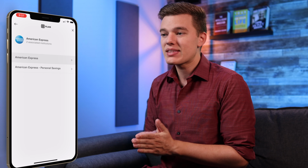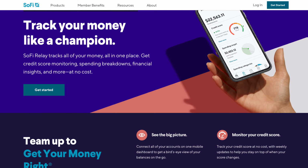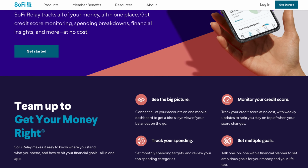Now, I recognize that in the case of SoFi, that's kind of a separate service that they offer with SoFi Relay, but there are a lot of different credit cards that allow you to attach other financial accounts, and really, that allows you to get a quick snapshot of everything without having to log into 10 different apps. Now, I would never in a million years expect Apple to actually allow you to do something like that, but it's just another way of them pulling you into their ecosystem and keeping you there for eternity, because switching is just way too much of a headache.